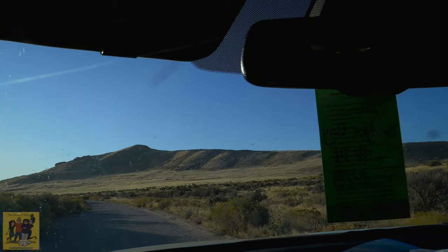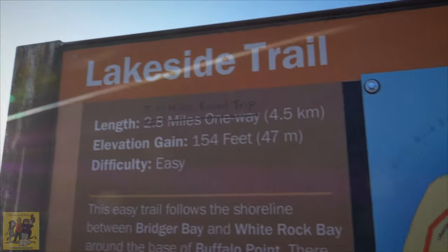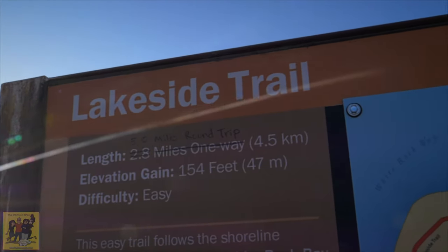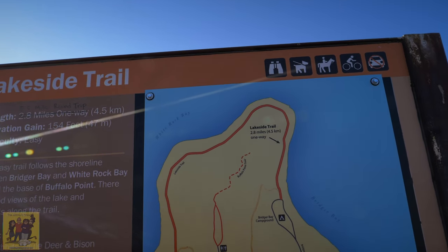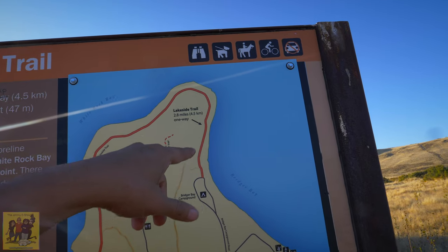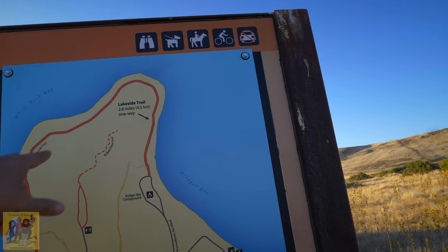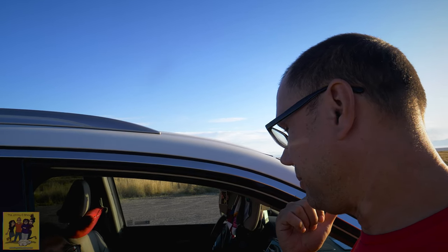It's a mile round trip. I know, but still. Here we are. Lakeside Trail. Somebody corrected it: 5 miles. Oh, okay. That'll go right to our Bridger Bay, so that goes all the way back to our campsite. Interesting. So anyway, this trail goes all the way to the campsite.